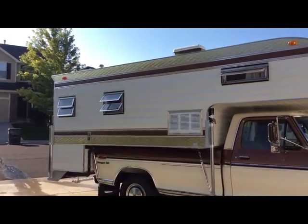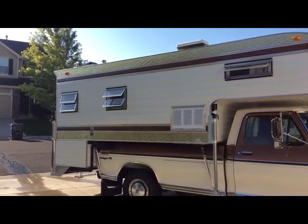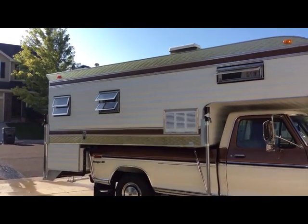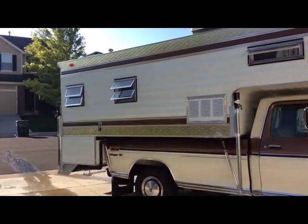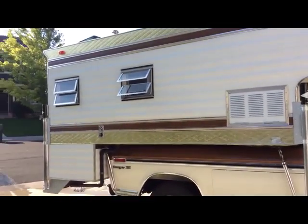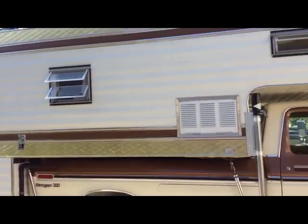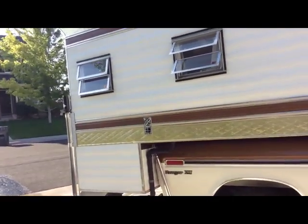I bought this original. It sat indoors for most of its life. I restored it, didn't need much. I replaced all the screws and the molding and polished it up and so forth. Everything works on it, the refrigerator. There's no hail damage whatsoever.